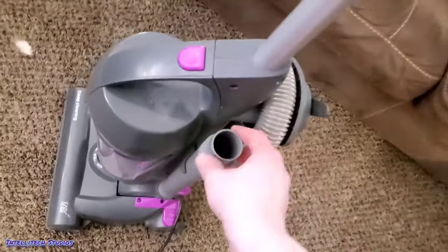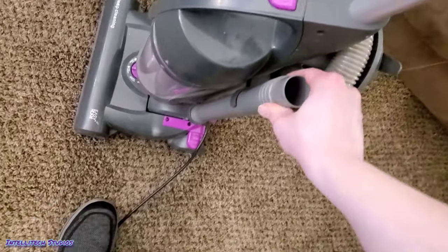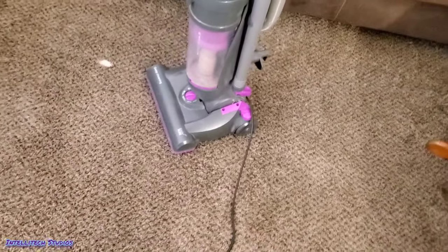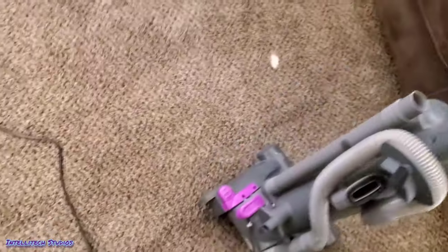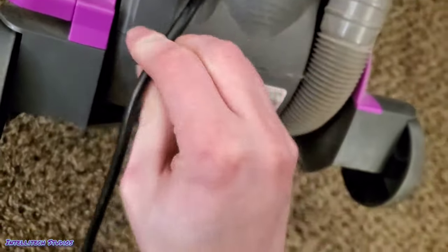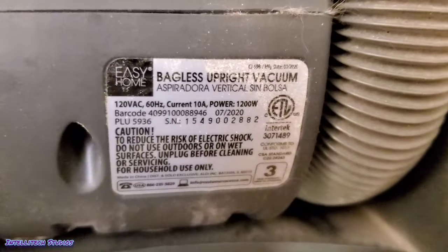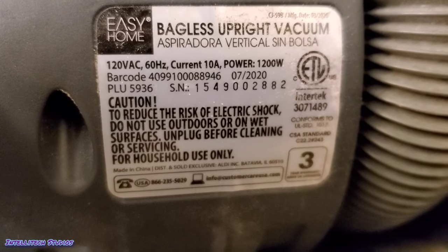It does have a little crevice tool, which looks very Eureka-esque, an extension wand and a dusting brush, which also look very Eureka-esque. Despite the better cyclone setup than anything Eureka currently sells, I have a feeling this is probably made by Midea. Oh, and apparently the cord's yanked out of the system. I'll just stuff that in there like nothing ever happened. Apparently it had a 3-year warranty. Yeah, I can't make heads or tails of any of that.